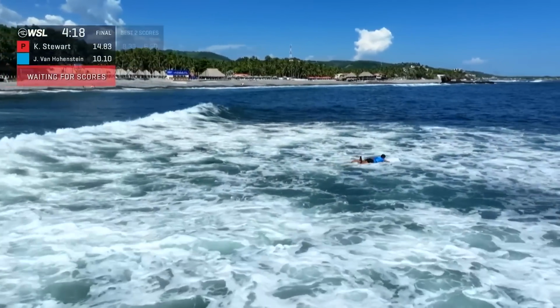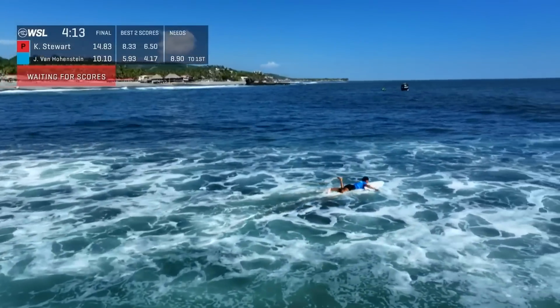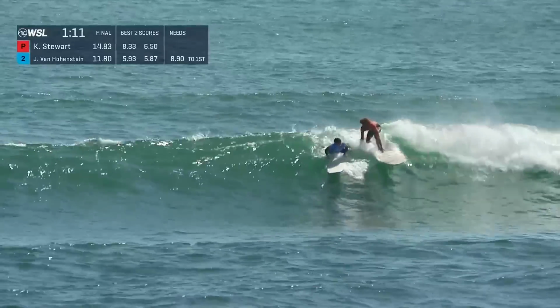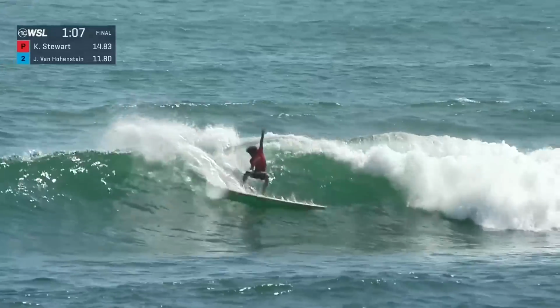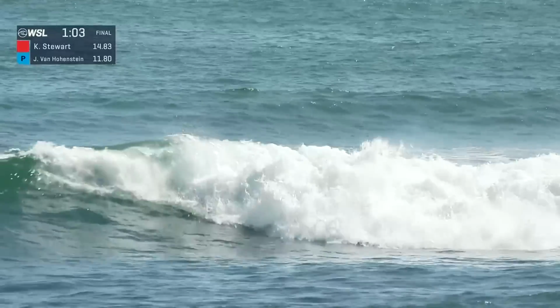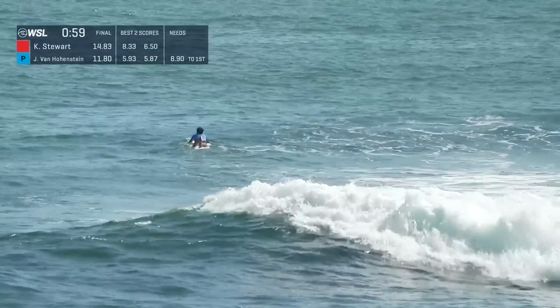Just over 4 minutes to go, needing something near a 9-point ride. It would have to be the best score of the final. This would be huge for Kaniela. He is going to use priority and play some defense right here at the end. As I told you, he's just become a much more experienced competitor. Goes big on the outside, and he'll go down, but that was just a defensive move right there.